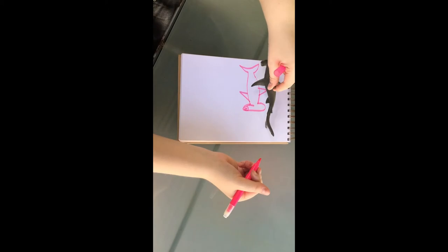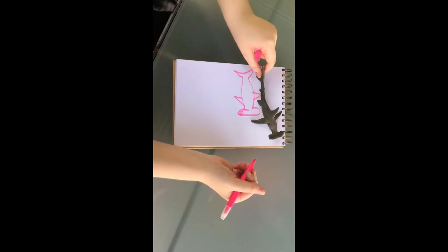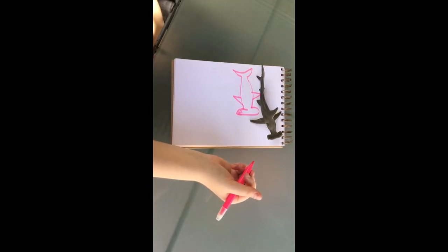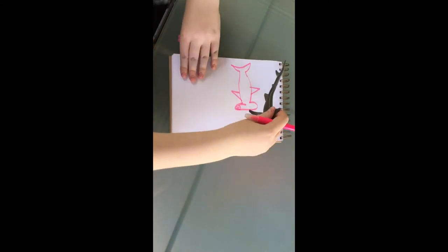But now I can look at an actual one and compare it, and it looks kind of wonky. Probably because I did it in like less than 5 seconds, but also because I didn't take time to look at it and do the proportions correctly.